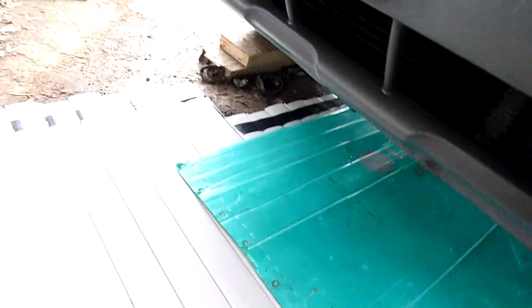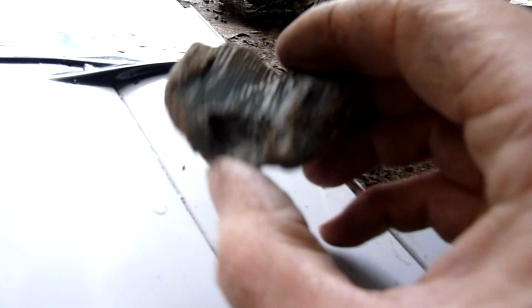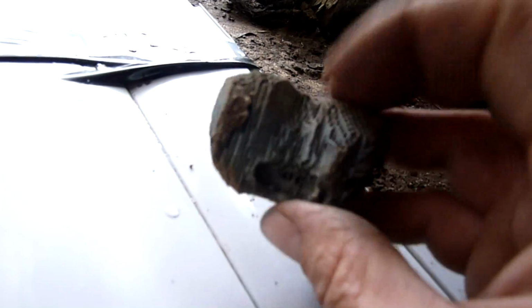See, I've bored out the melted cat. The front cat looked a lot like this. You can see how that's all melted, most of it was. So that's all gone. That's definitely gone. I've got a blower here because I've got the exhaust open underneath. I'm going to do a test run.